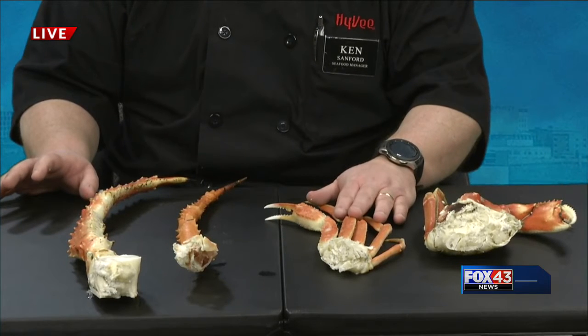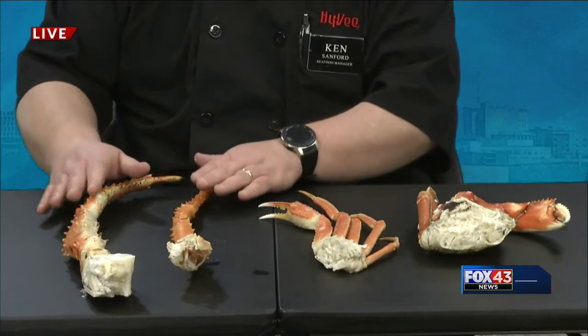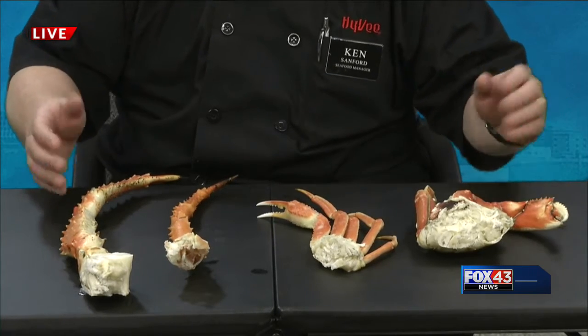More meat than you get in these for a lower price. A little bit less sweet. These are very sweet. These are the sweetest. And then this is going to be the least sweet. And then the price also goes from highest to lowest.